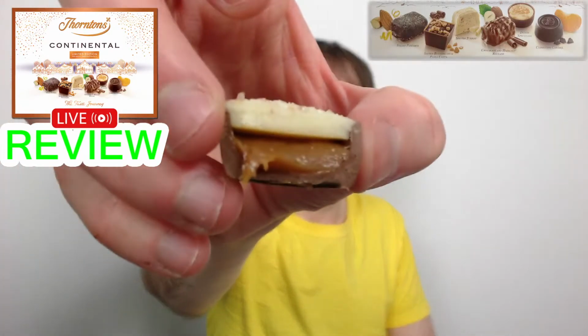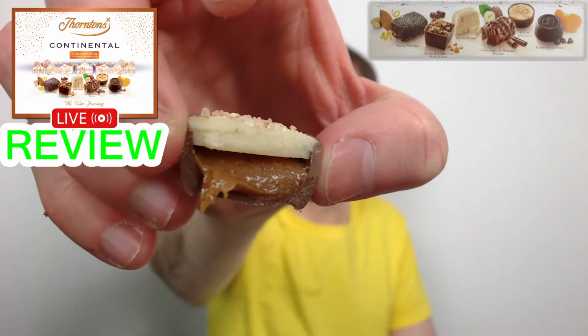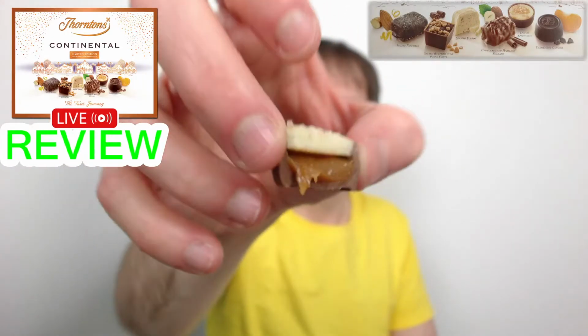Not really sure where the speculoos is coming from. As I said, there are little bits of something inside that caramel. Alright, let's give it a taste and find out, I guess. Let's do it. We definitely get that speculoos taste straight away.